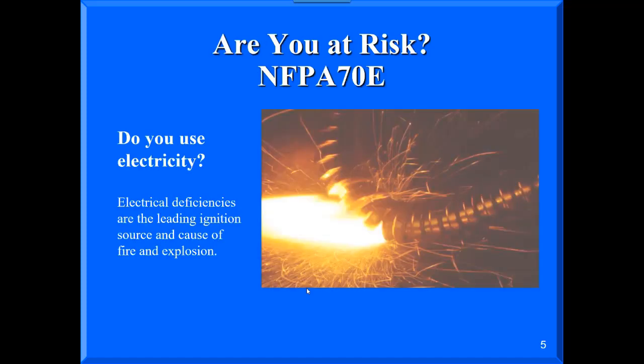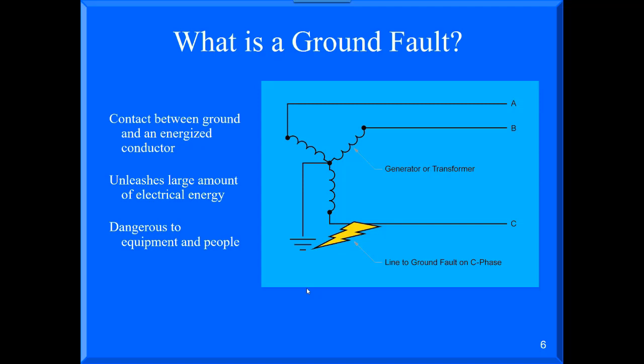Electrical deficiencies are the leading ignition source and cause of fire and explosion in the world today. So NFPA has really come in and done a great job of saying what can you do to prevent it. And what I'm going to show today is one of probably the best preventive maintenance things you can do to prevent arc flash. So what's a ground fault?